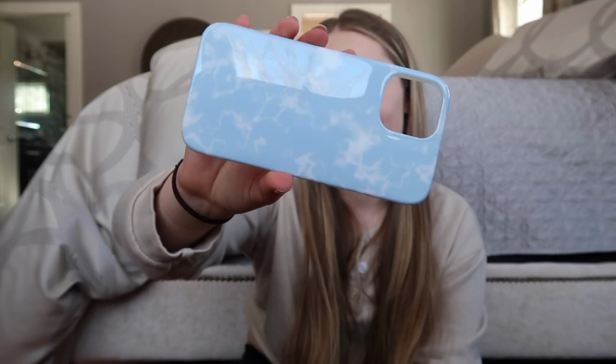Then I have this case. This is from Casely, and so is this one right here, but it looks like this. It's just like a marble kind of case. I don't know, I really like this one. Then I got the rest of these cases from Five Below, so I have this star one right here. Really like this one as well. I have a flower one.